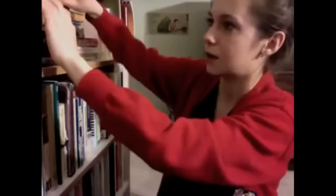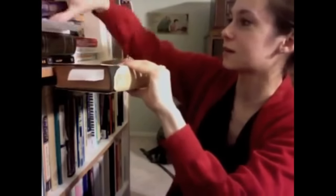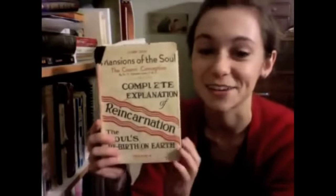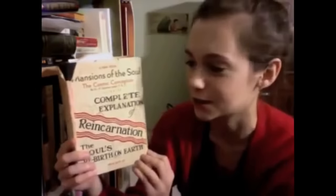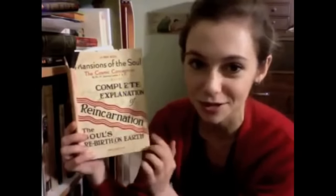So, another one that I really like. I got this at a garage sale, and it is called Mansions of the Soul, The Cosmic Connection. It's all about reincarnation. It's got this great little pull-out, Self-Mastery and Psychology at a Glance, which is an ad for another book by, I assume, the same publisher. Let's see when it was published. 1930. This is a first edition.